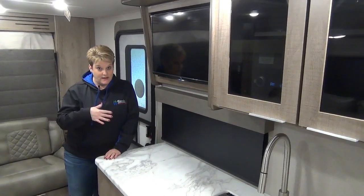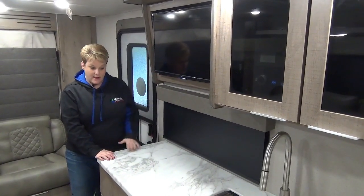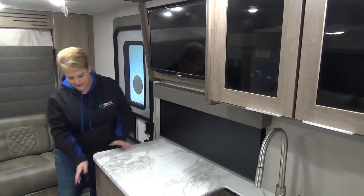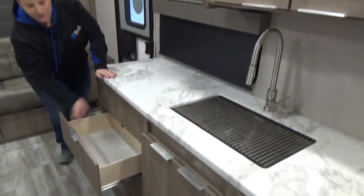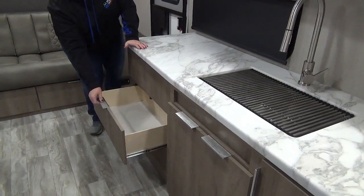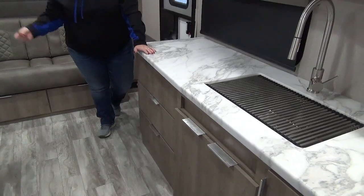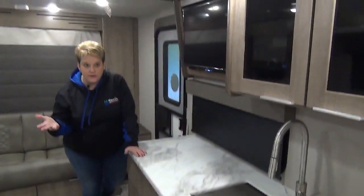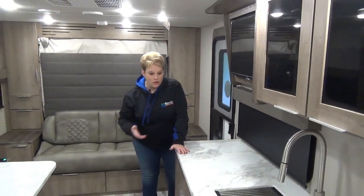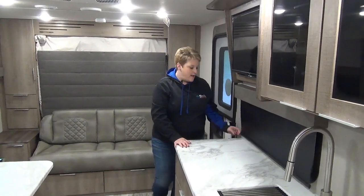Directly across from the theater seats, we have the flat screen TV, so your entertainment center. Nice counter space, more drawers. I absolutely love drawers for storage. I just think they're super convenient. They're full extension drawer glides. And as you can see, the Imagine has the all new European look to it. They've got the new cabinets, flooring, countertops. It's just beautiful. Absolutely love it.